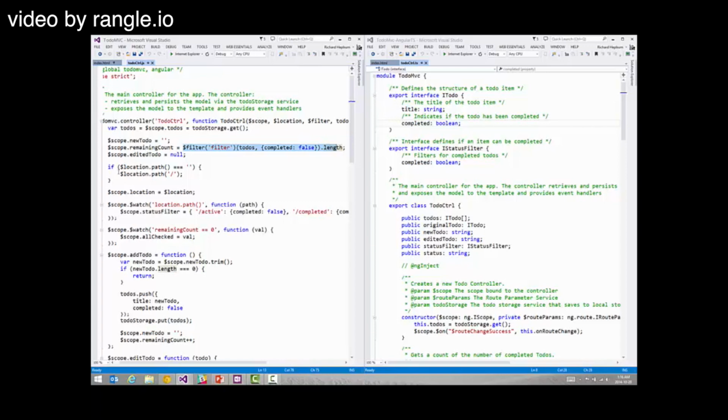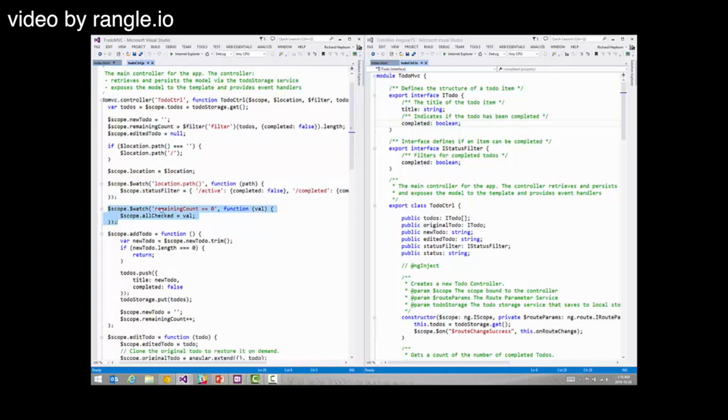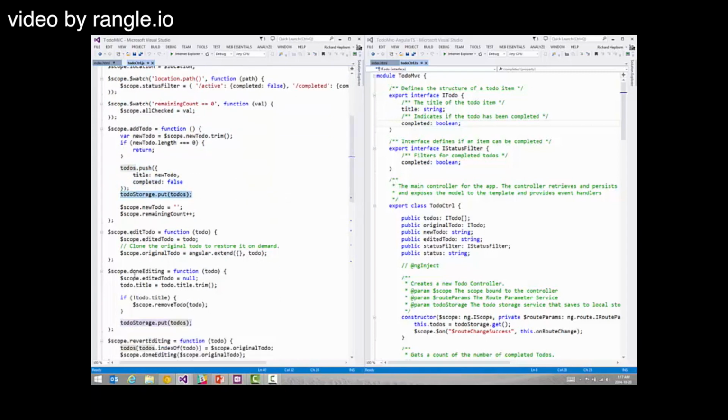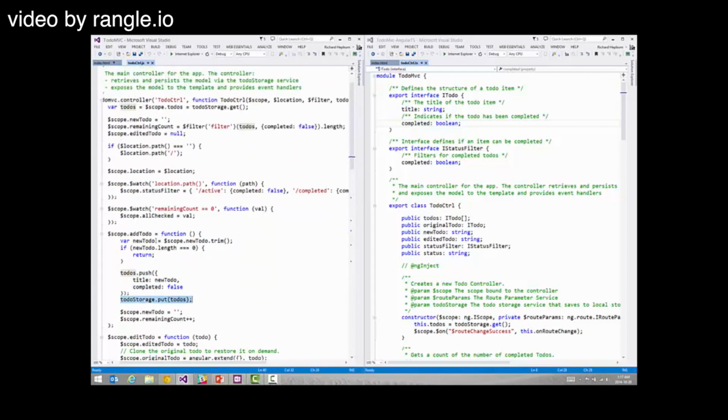What else is interesting in here? We've got a couple of watches set on the path, and another watch on the remaining count, and those are going to get executed when these expressions change. And let's take a look at a couple of other methods here. There's add to do, which is a function that grabs the latest to-do item that you've added and pushes it onto the to-do list and then writes it to storage. And then there are a number of other helper methods which I'm not going to go into too much. You can look at those on your own if you like.